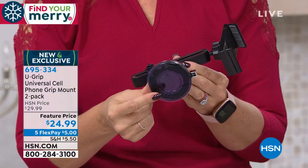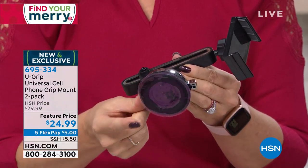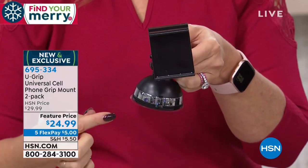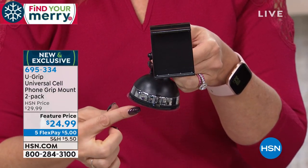This has this powerful suction that's very easy for you to remove. It's called Secure Suction Lock. You simply slide this over to lock it. When you want to remove it from your dashboard, you pull it the other direction.